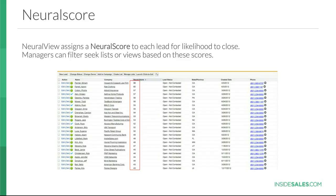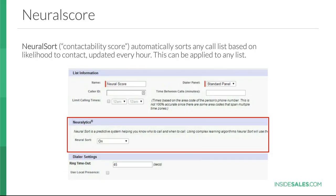I can go a step further, though, and we can build something called a seek list, which is something we provide that integrates directly with the CRM. And you can turn on neural sort together with neural score. And so you could say, for instance, okay, from the hottest hours of the day, say 8 a.m. to 11 a.m., I want my reps to only work the leads that are most likely to close. And then I want to work the leads that are most likely to contact first.